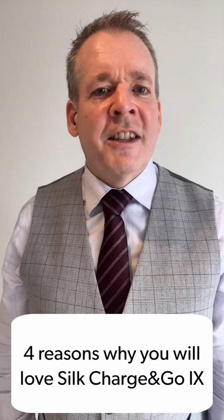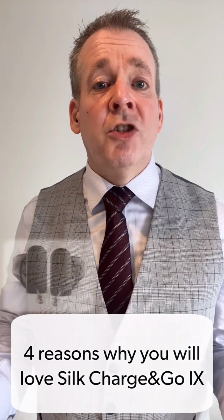4 reasons you're going to love the Signia Silk 7 Charge & Go IX hearing aids, Volume 4. Number 1. Some hearing aids portable chargers historically have only been portable in name only. The charger for the Silk 7 IX aids can simply slip into your pocket, no rucksack required.